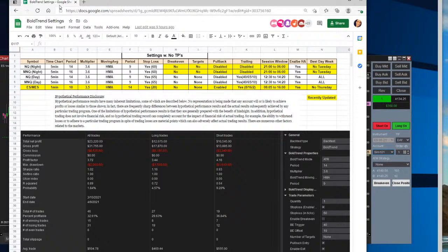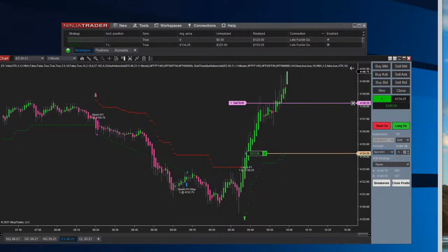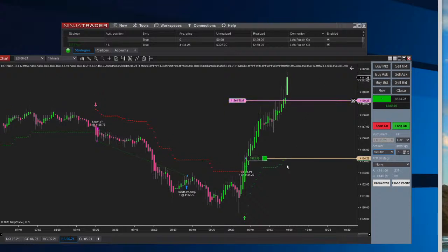Yours is at 4138, Juan. Yes, mine is too. Yep, exactly, 4138. Mine just moved up. I ran in Sim and then copied the trade live and exited when I wanted to. Yes, Matthew, that's exactly what Paul does, which is so funny. He would run it in Sim and then trade it manually.